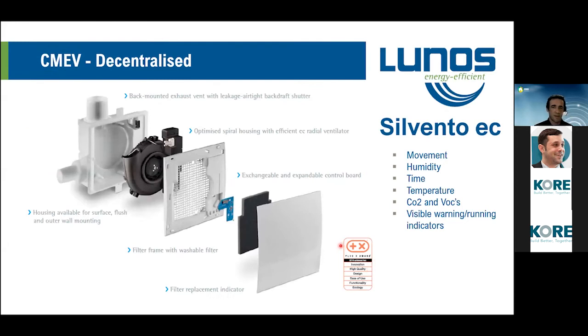The Lunas Silvento EC is an electronically controlled fan. It can deal with a pressure difference of about 400 Pa, so one of the most powerful fans on the market, but also one of the quietest. If you need to inspect a Lunas Silvento, you'll need to remove the cover if you want to see that the fan is running, because you won't hear it up to half of its operating speed.